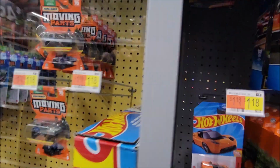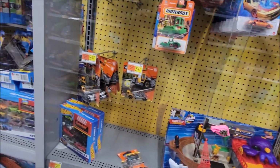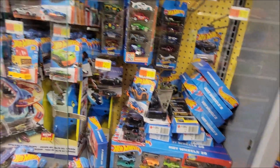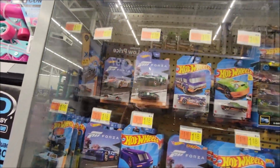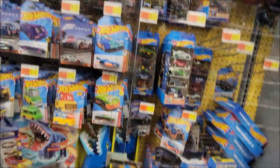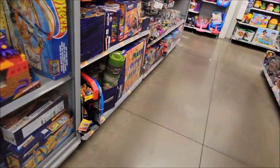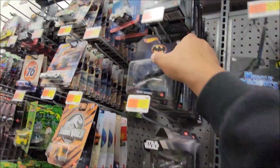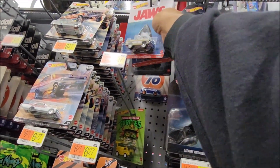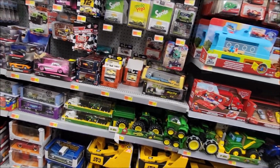Moving parts. Do you see a letter M on the packaging? No. Yeah, the Forza. Porsche is missing. Okay, yeah, that's that for this. All right, so make sure to check up. All right, Jaws, you are everywhere, my friend. Okay, moving on, and I think this will be the end of the video now.